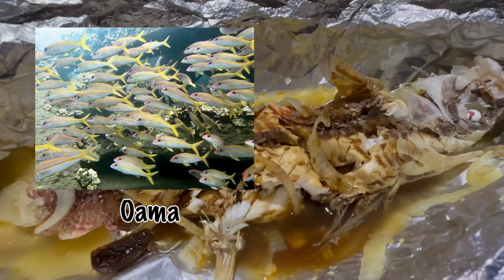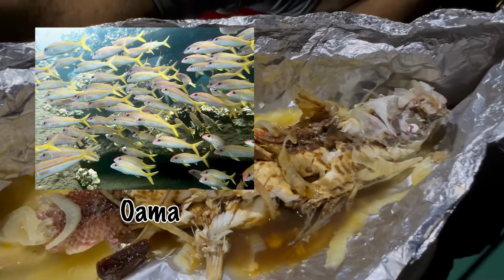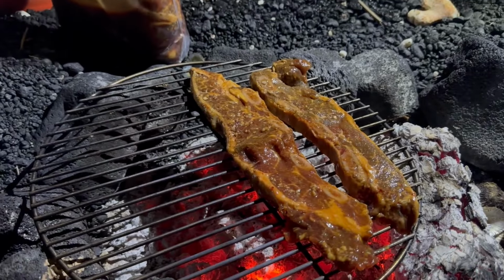For those of you who don't know, a veke is just a big oama. Oama is a little bait fish. We used to catch big fish, but when it gets to a certain size, we call it veke. It's a goatfish. The fish was the first course, and now we've got the second course coming.